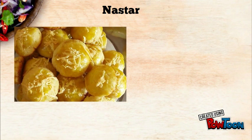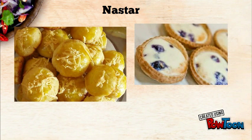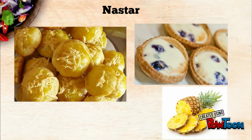Nastar, or pineapple tart, is a pastry that was influenced by the Dutch. It was made by the Dutch during their colonial run in Indonesia. The original nastar was supposed to be made like a European tart, stuffed with blueberry and apple. But blueberries and apples were hard to find in Indonesia back then, so the Dutch changed the ingredients and made it with pineapple.